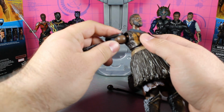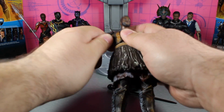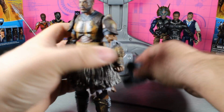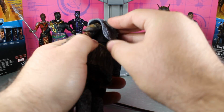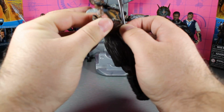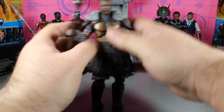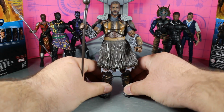Let's get the right arm in there. Again, it doesn't snap into place. You just have to force it in there. Let's put this back piece on. Fits on there like so. Let's get his staff in his hand. And voila! There is the M'Baku Build-A-Figure.